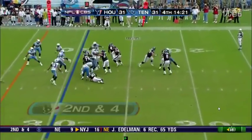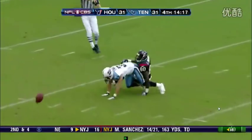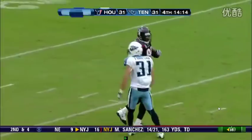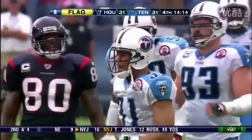Second down and 4 at the 30. Shaw going deep. Johnson incomplete. And a flag. A late flag thrown off it. A wild game.